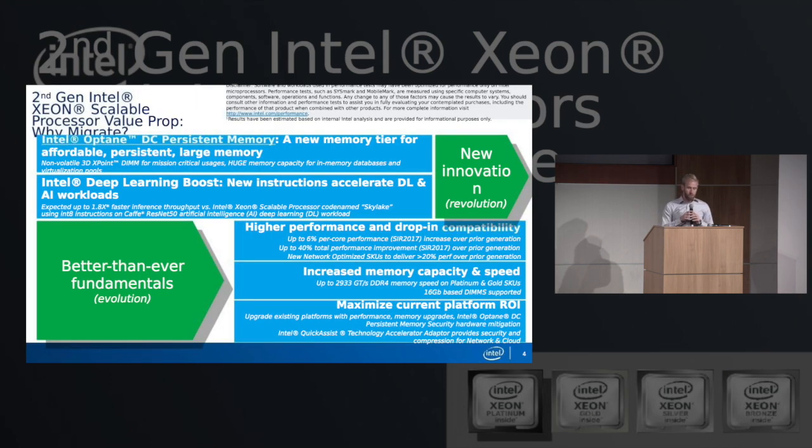Just recently in April, Intel and our data center group had a big launch event. It was the launch of our second generation, a data center launch where we released a variety of different products. I would say the major focus was on our second generation Intel Xeon Scalable processor.